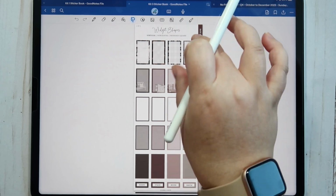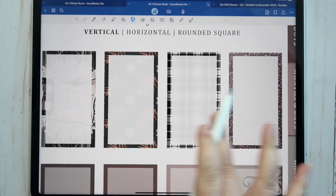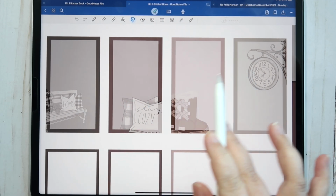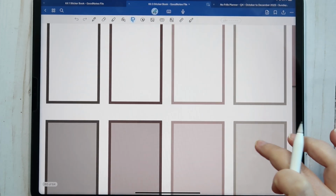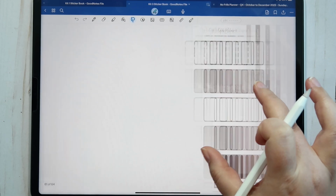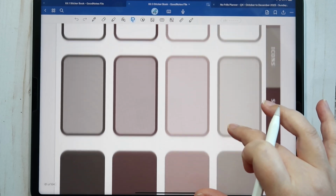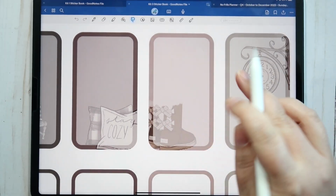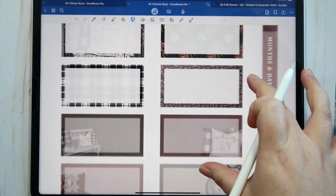But you still have the same 3 shapes. So there's vertical, horizontal, and rounded square. And we've got the pattern ones, and then we have the more simple deco type of one. So just a little pop of deco in the background. I think that is so fun. And then just the outline one, the two-tone one, and then the solid colors, of course. So you get lots and lots to pick from, and they're all organized by shape now versus by type. So the only one that's not really in here is the dark mode. The single deco one sort of replaced the dark mode. So there's all of that.